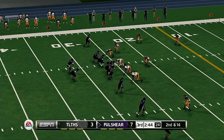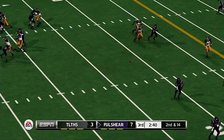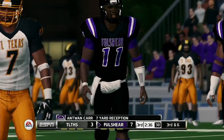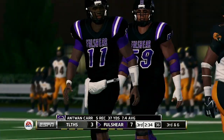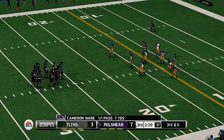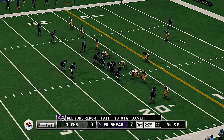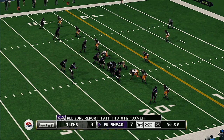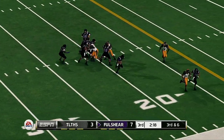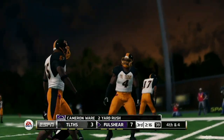Now we'll see how the backup can do after that injury. And they take him down immediately. And they'll look to convert here on another third down. Kirk, good news. The guy that we saw go to the locker room with that injury earlier is back on the sideline, and I've got to bet he's going to be back in the game soon. Now he's scrambling. He scrambled and picked up a couple of yards.